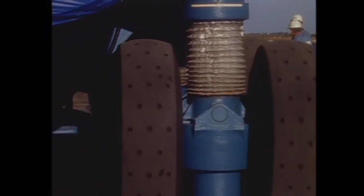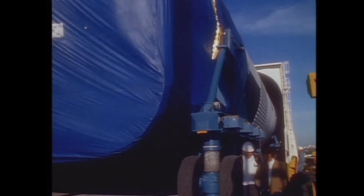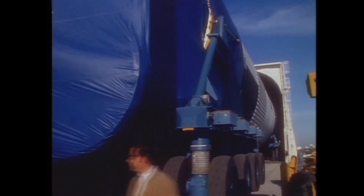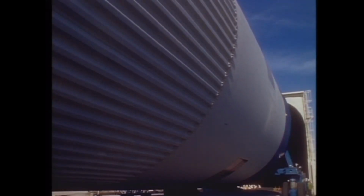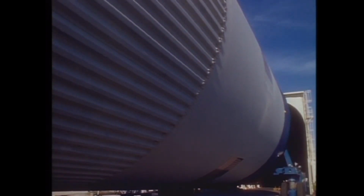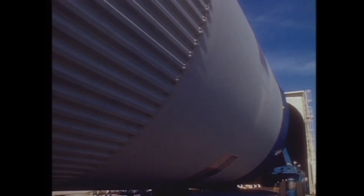The awesome power of the Saturn V first stage was generated by 5 F1 engines. Each F1 engine was a single-start, 1.5 million pound fixed thrust engine. All of the engines were identical with one exception. The outer 4 swiveled, or gimbaled, for steering control. The center engine was fixed.